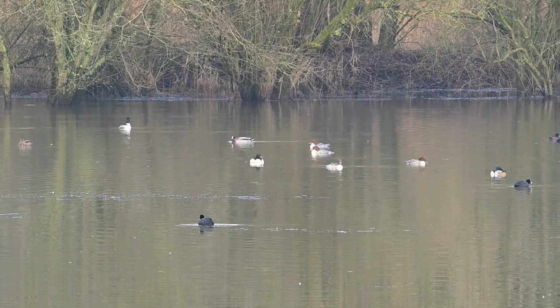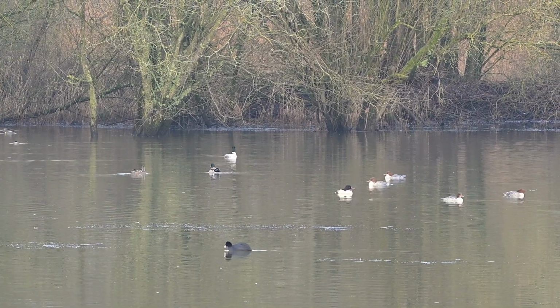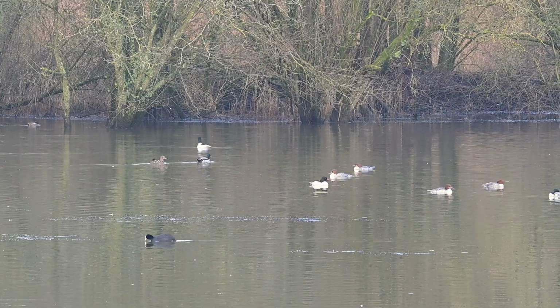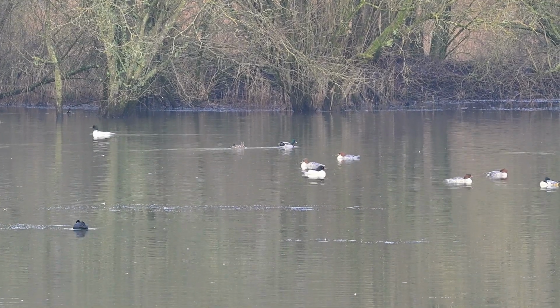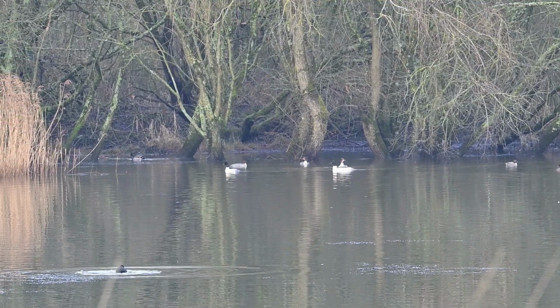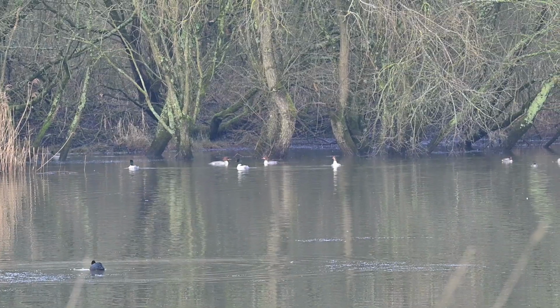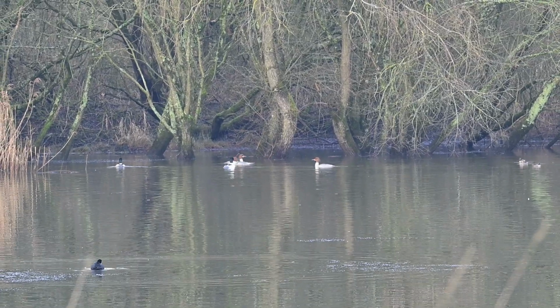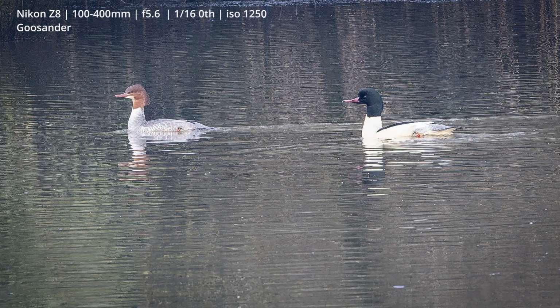Now, as well as the heron that I'll show you at the end of the video, I also saw a flock of goosanders on the other side of the lake. Now, unfortunately, they were a long way away, and so I couldn't get a very good photograph, but they are a very distinctive bird, but they are also easily confused with a merganser, and the merganser is a lot less common, so I'm fairly confident in identifying these as goosanders.